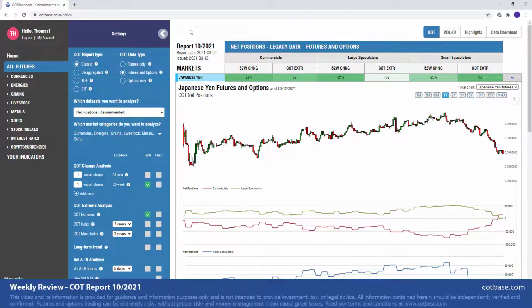Today we're going to be looking at the 10th Commitments of Traders Report of 2021. And as we always do, we shall start off by looking at the largest changes in commercials positions.